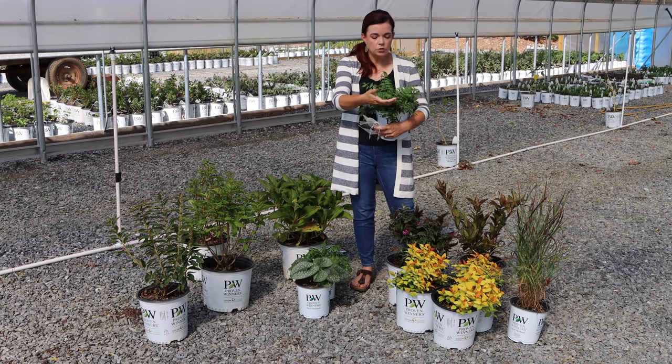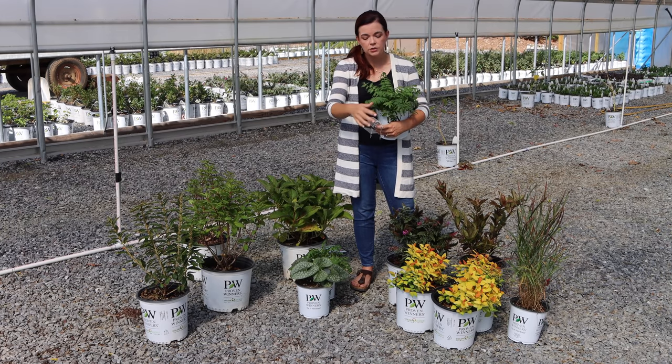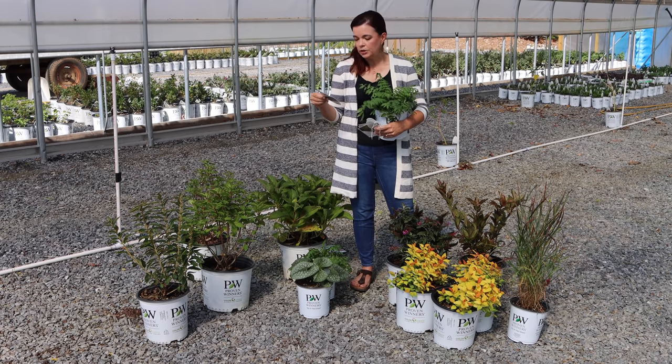Just a really unique habit on it, nice and soft and tender, but with that soft, tender foliage, if you have deer, you might want to protect this somehow because it is really tender, and I can only imagine that the deer and the rabbits would love to get their lips on that tender little foliage. This is the perfect companion for hostas. It has those, like I said, sweet little flowers that are blue and they smell good.